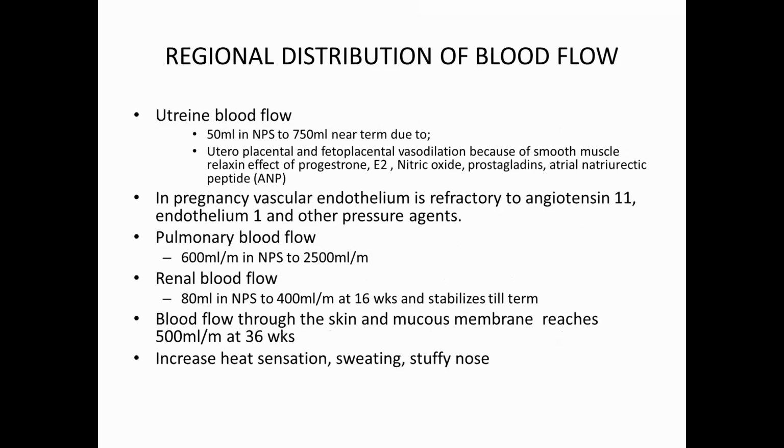In a non-pregnant state, about 50 mils per minute of blood flow goes to the uterus. But look at it in pregnancy, about 750 mils near term. That means in 5 to 10 minutes, the whole blood volume of a woman can be circulated through the uterine vessel.